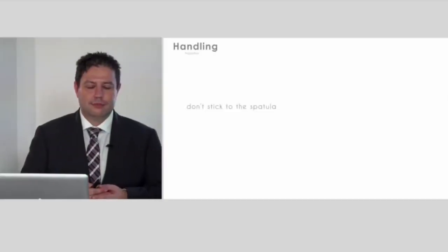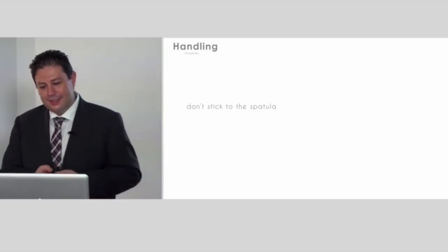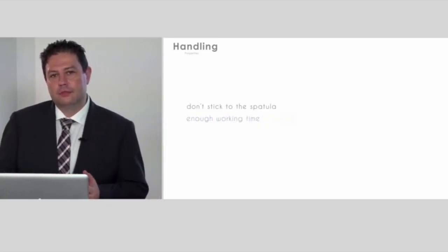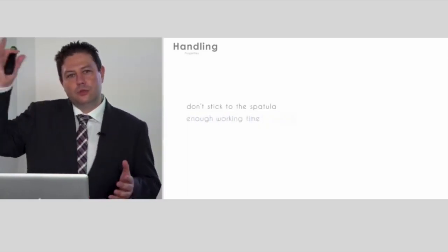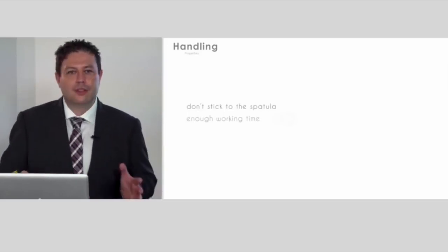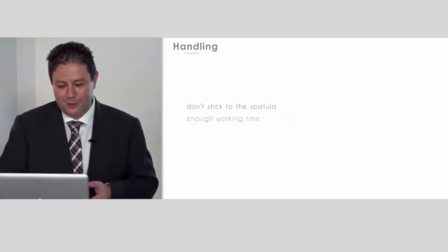We're going to use some tricks to avoid the composite sticking to the spatula, which sometimes turns into something horrible for us. The second thing is that we need to have enough working time. That means we need to work with the light of the equipment, not in the darkness. Sorry, but if we work in the darkness, we don't see what we are doing.